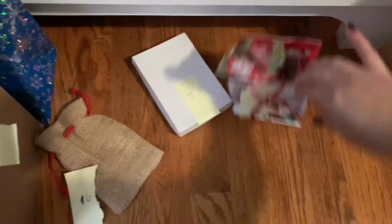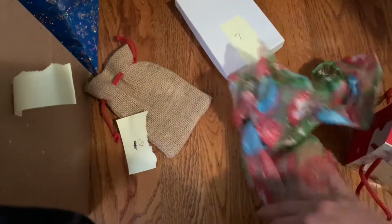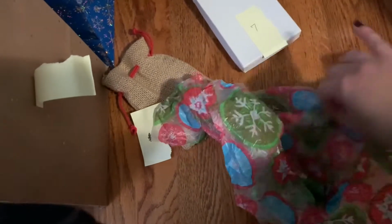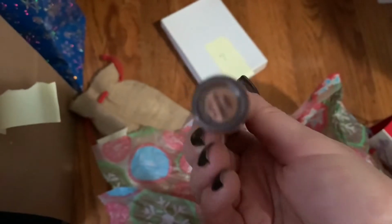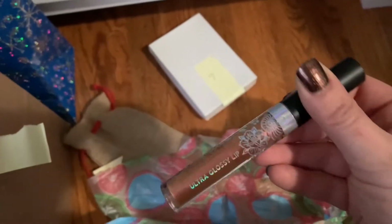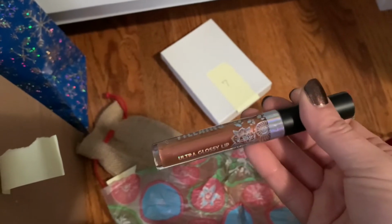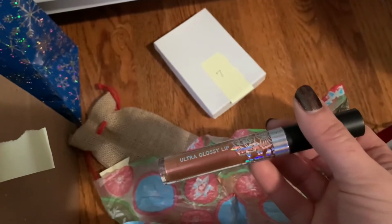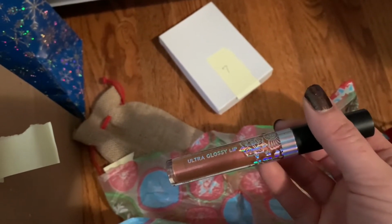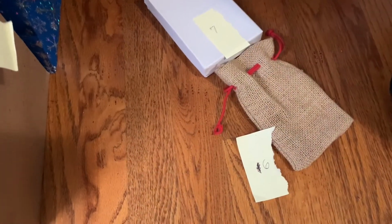Okay, week 2, day 5. Is this ColourPop Villains lip gloss in the shade Hot Headed. I think this was the Hades lip gloss. So that is the lip gloss. I think we still have an eyeliner and a liquid lip to open. So see you tomorrow. Okay, day 6 of week 2 is this little bag.